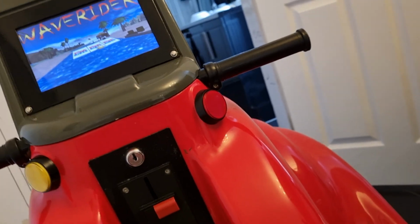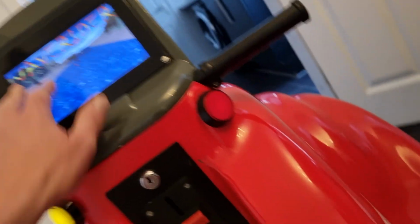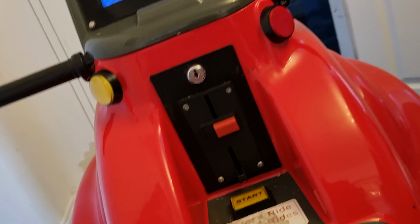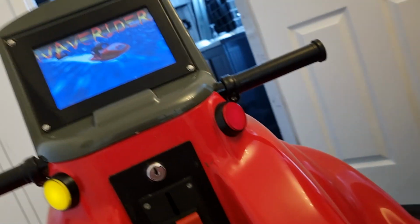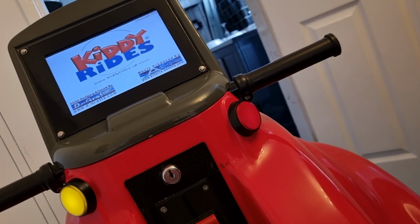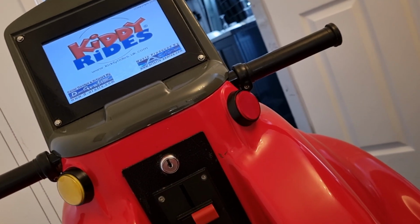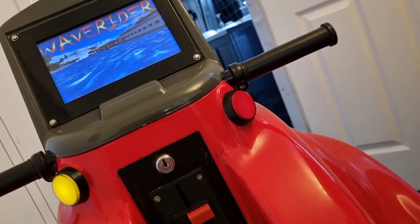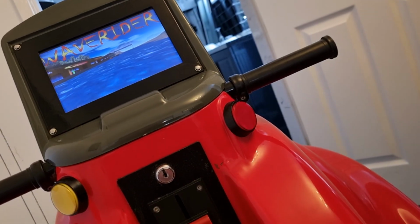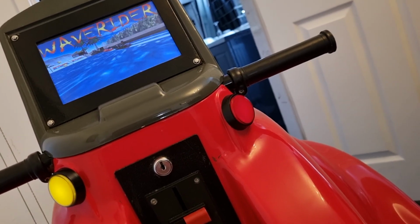Worst case scenario, if I did mess this ride up, I'd cover this over with a sticker and put a Stay-Mar timer in and run it on contactless only. I'd probably get a bigger Stay-Mar timer for it. But hopefully, fingers crossed, even though it was all scrapped because it was unreliable, I like the fact that it does still work, and it's a rare one now because the game still works. And the sound effects are great, and it's a good video game.